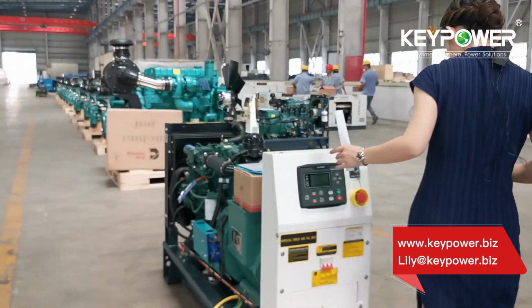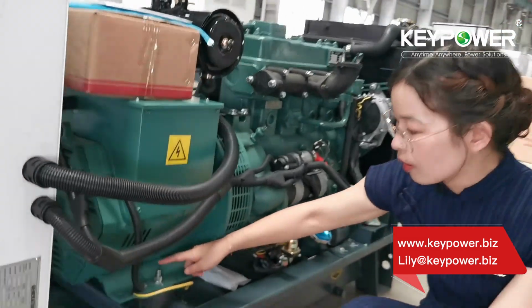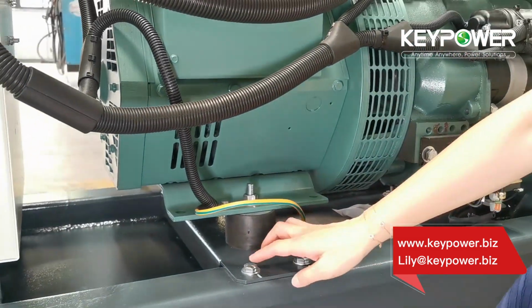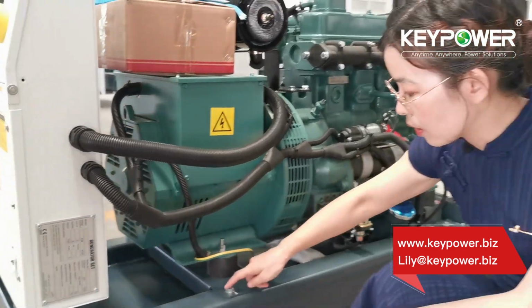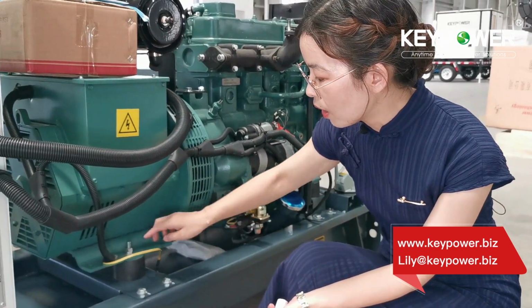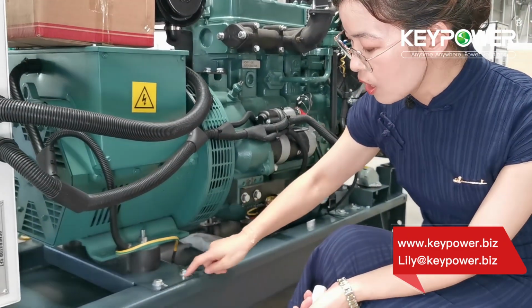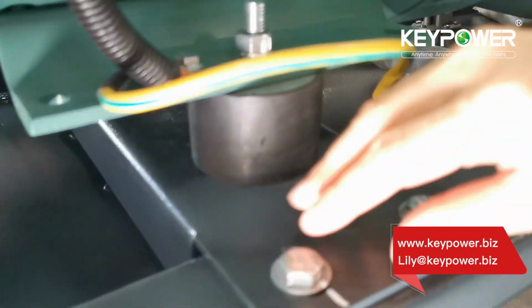This way is better. Like this one. The foot of the engine and alternator and the screw here, we already use the mark pen. When you do the daily checking, better to check this. If it's moved away, then you need to retighten it.